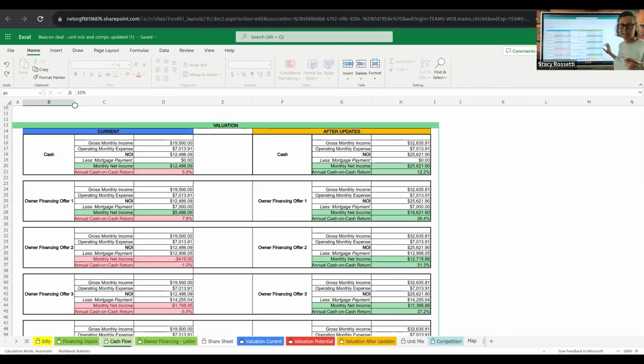Operating expenses are still the same because you want to increase your income, but keep your expenses the same, right? So my NOI comes out to $25,000. My mortgage is $7,000. So my net income is $18,000, which makes my cash on cash return 26%. Okay. So yeah, this facility is going to be a lot of work for sure. But in the end, we'll be able to sell this thing for $5 million and make $2.5 million. Okay. So that is deal analysis for one of our deals.